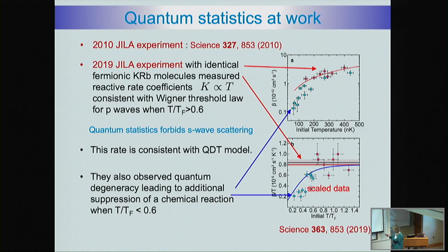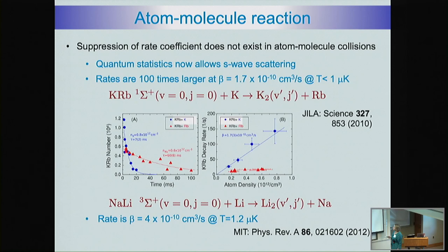However, suppression of rate coefficients does not exist when we consider collisions between molecules and atoms. Quantum statistics allow transitions using S-wave scattering. So in the experiment which investigated molecule-atom collisions, we can see that rates are about 100 times larger than what the previous slide showed. It's approximately 10 to the minus 10 cubic centimeters per second.